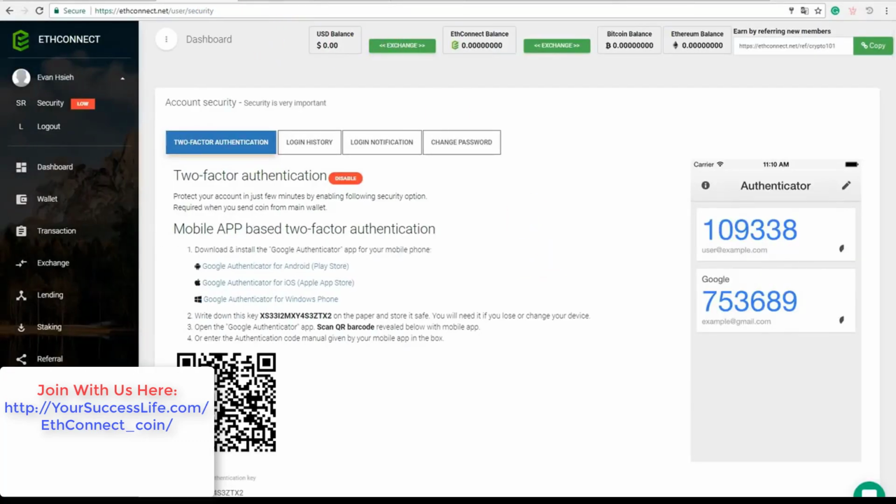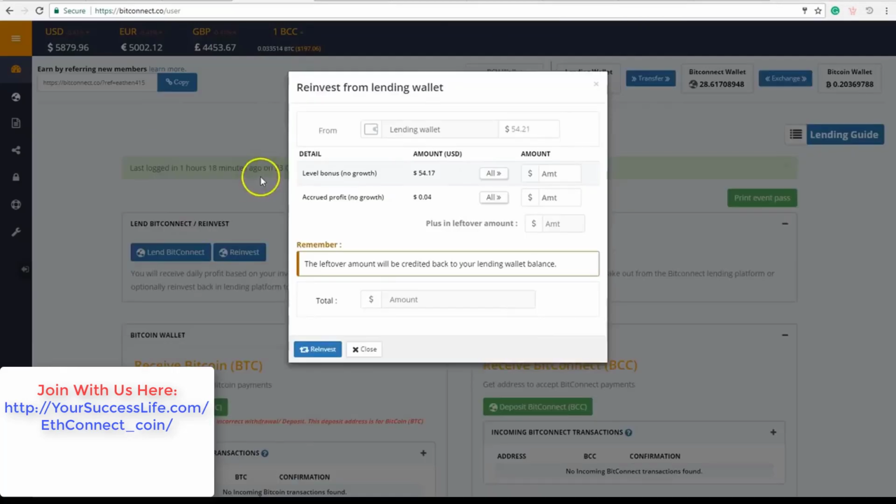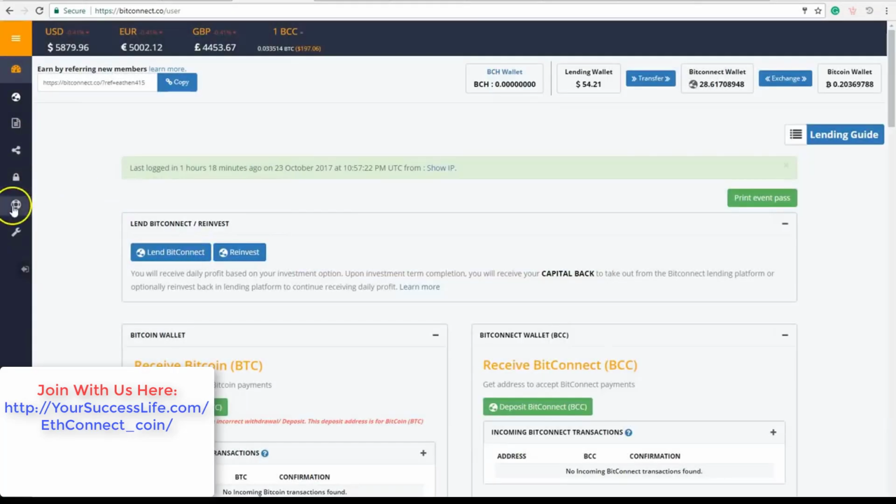Now, check this out, guys. This is very important to note. So this is the backend office. It's pretty much the same template as Bitconnect. And if you used Bitconnect before, this thing is going to function just like Bitconnect, and it works perfectly fine.